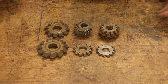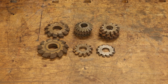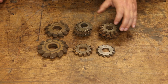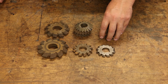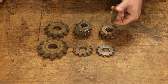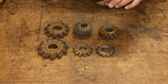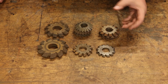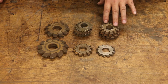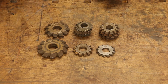Most of what was in there was stuff that I probably already had plenty of, and I didn't really need any, but there were a few cutters in here that I thought I might be able to use. And what I was really excited to find is most of these, all these here, are cutters for gear. They're gear cutters. So these are the involute gear cutters for different size gears and different pitch diameters and all that.